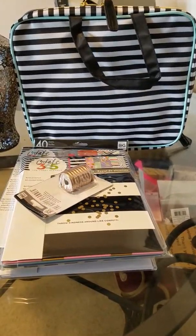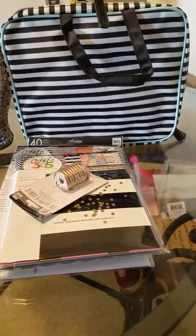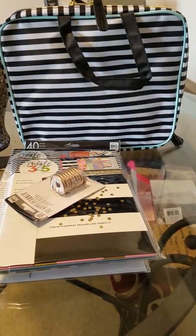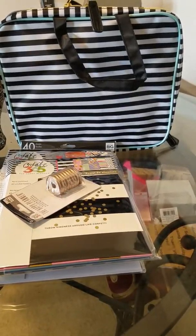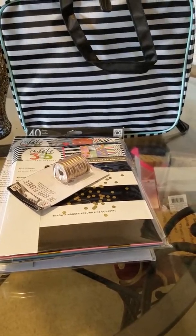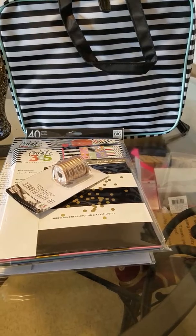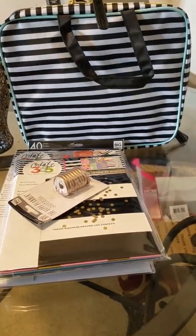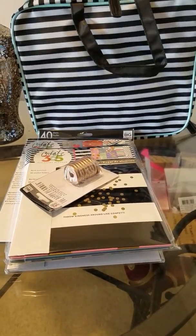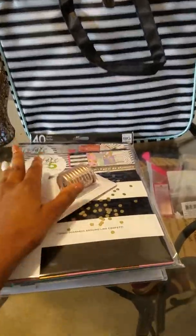Now, I'm trying to grow my walk with God and I needed something more inspiring, more aspiring notebook to write in. So I decided to create my own with the Happy Planner products. So here is the haul of what I'm going to be using in order to create my own faith journaling book.